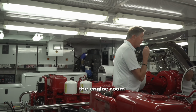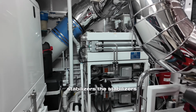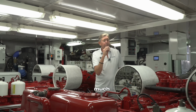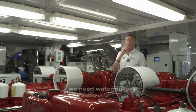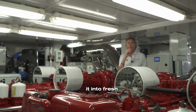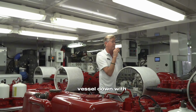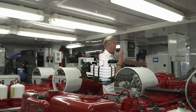Moving back through the engine room, over here we have the stabilizers. The stabilizers come out the side of the vessel and they keep the boat from rolling around too much. Over on this side, because we're out at sea, we need water makers. This takes salt water and transforms it into fresh drinkable water, and water that you would bathe and shower in and clean the vessel down with.